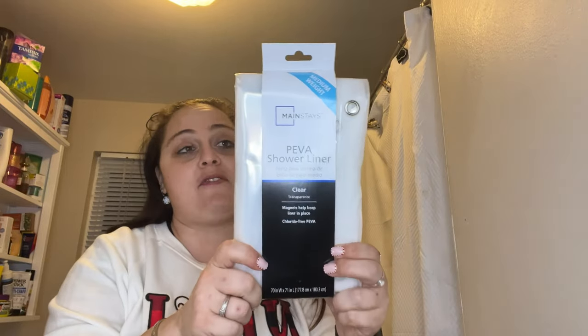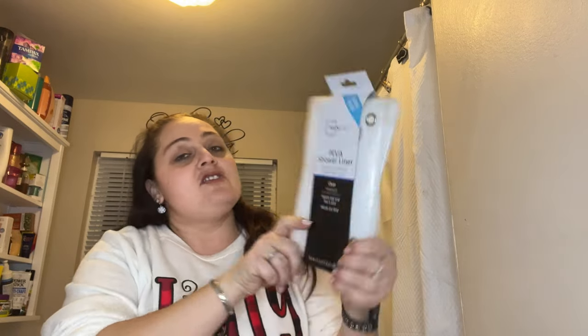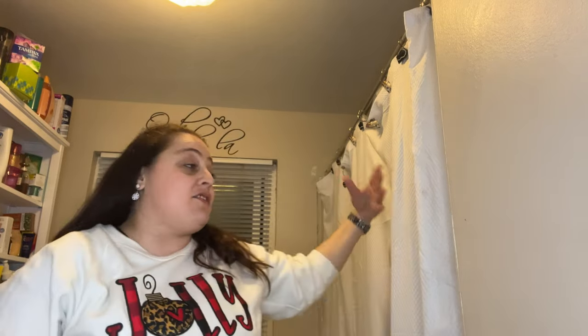Okay, guys, welcome back. I am off work and I gotta get stuff done. So the boyfriend went to Walmart for me because he loves Walmart. And he picked up shower liner because we are changing this out. And I'm gonna put the new hooks on for the shower curtain. So let's get started.